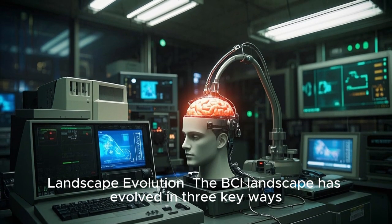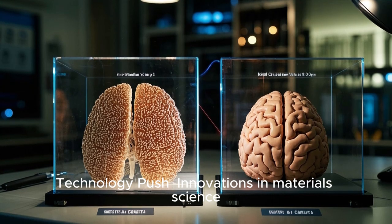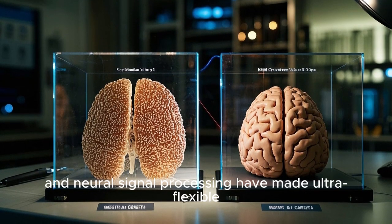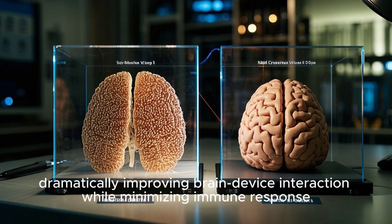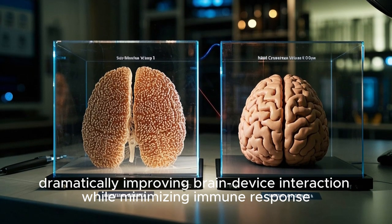Landscape evolution. The BCI landscape has evolved in three key ways. Technology push. Innovations in material science, micromachining, and neural signal processing have made ultra-flexible, high-channel count devices possible, dramatically improving brain-device interaction while minimizing immune response.